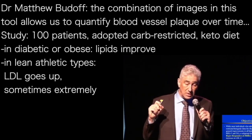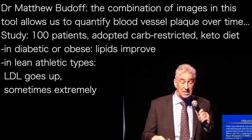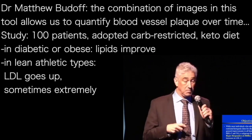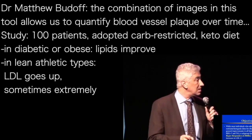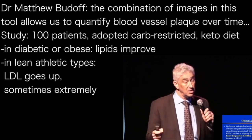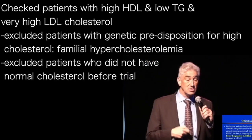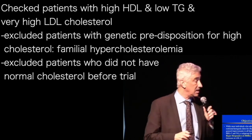So we know this issue, right? We have patients who adopt a carbohydrate-restricted keto diet for any reason, and their LDL may go up. Usually, the lipids get better in many patients if they're obese or have diabetes, but the lean patients tend to exhibit increases in LDL and sometimes extreme increases in LDL cholesterol. And it's been of great controversy whether this is dangerous or whether this is just another way of metabolizing energy in this ketogenic state. So we looked at these patients with high HDL, low triglycerides, and very high LDL cholesterol.